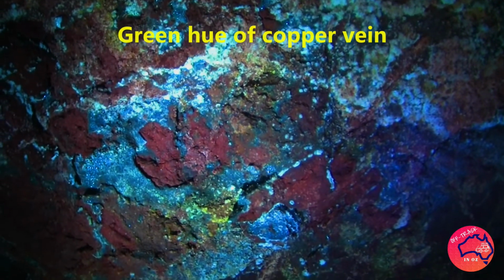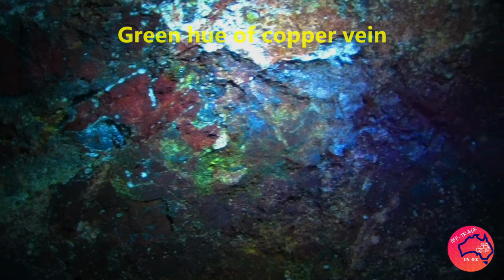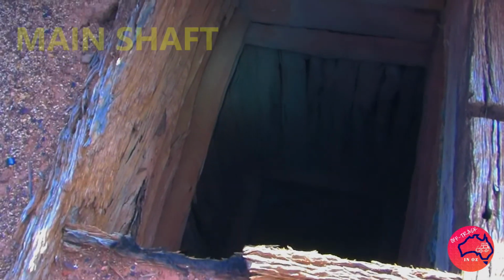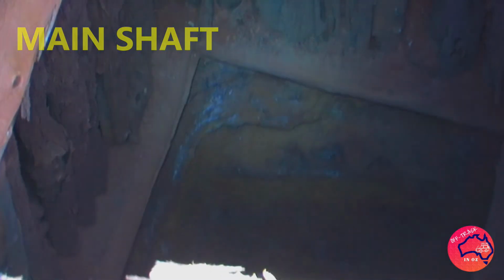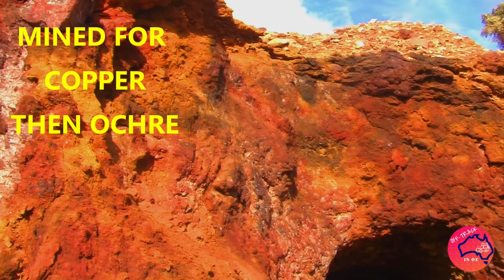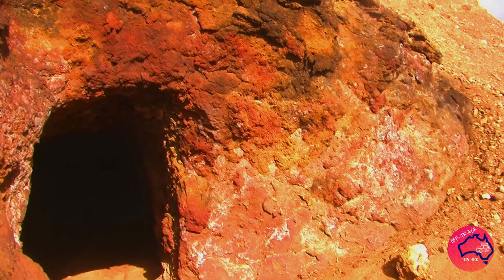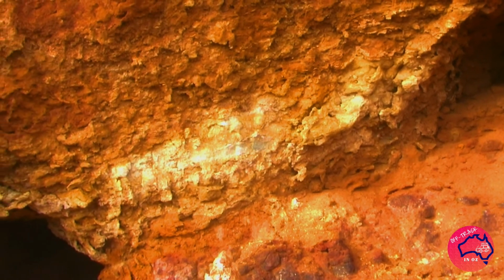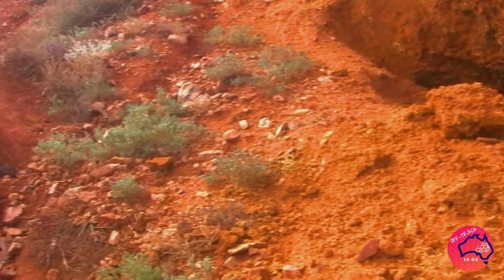You can see here all the different colours through the rock. I guess this is what they're mining for. This shaft here, looks like it goes down quite a long way. Not sure if we can see how far down with the camera, but they collected all the ochre. You can see all the different colours all through the sides of the walls here at the mines. Unbelievable. So here they've been collecting yellow ochre and then red ochre over here. So it produces both here at this site as well.